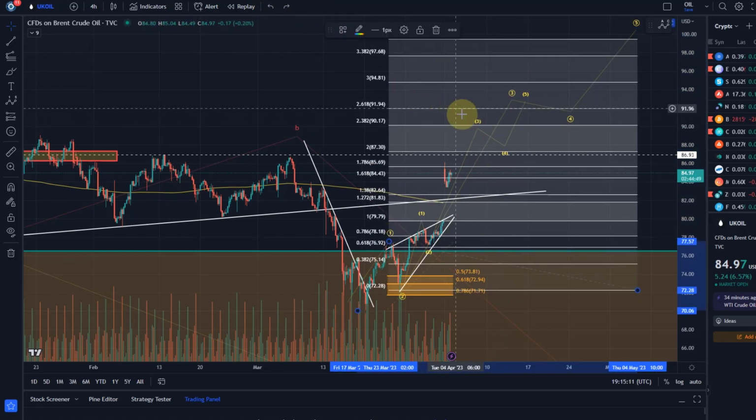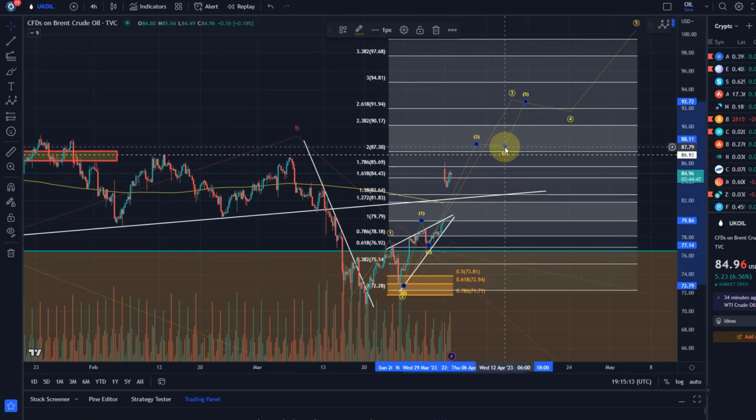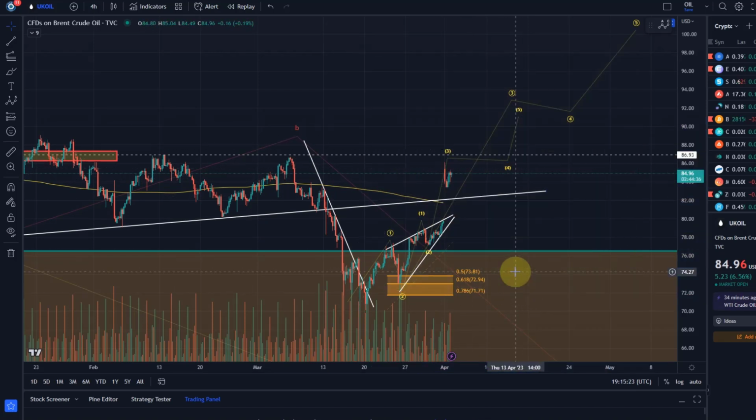Let me take that out. I need some more price clarity and confirmation. I wouldn't rule out that we've already seen the third wave because let me draw the fibs of that 1-2 setup.